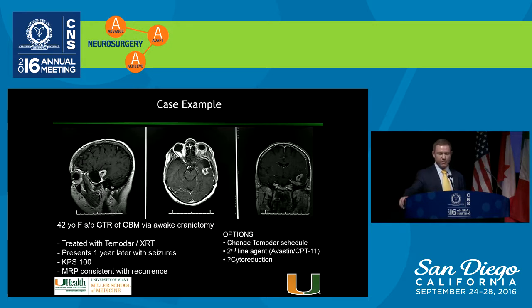Here's an example: a 42-year-old female, status post gross total resection of a GBM in the left temporal lobe, done awake, treated with Temodar, XRT, standard Stupp protocol, and then 1 year later has seizures. She then has this MRI. She's still KPS 100, and the MR perfusion shows that it is tumor recurrence.